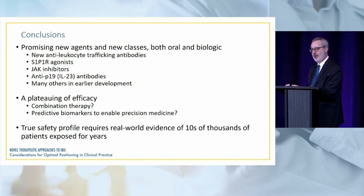The different classes that have intense investigation include newer approaches to blocking leukocyte trafficking, the S1P1 receptor agonists, JAK inhibitors, of course, which we didn't talk about, anti-P19 antibodies, but there are many other fascinating things with completely different mechanisms in development. We're also seeing, however, a kind of plateauing of efficacy, and we're looking for ways of escaping this plateau and really improving on efficacy. And I think either combination therapy of some sort or the predictive biomarkers, such as the two things that I mentioned here, might enable a precision medicine approach.